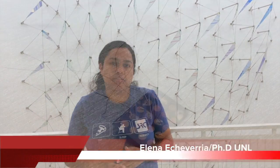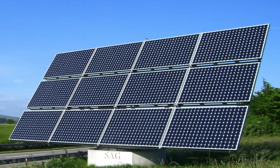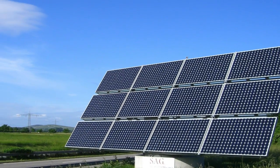Well, there are several applications we can have with these neutron detectors. One is that if these detectors work, they can help as neutron voltaics. Same as you have photovoltaics where you receive light from the sun and you produce some electricity, we could have something similar, but instead of working with light, we will work with neutrons. So we will capture some neutrons and we are able with these materials to generate some electricity.